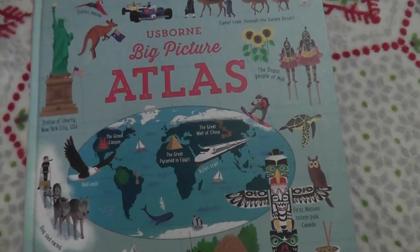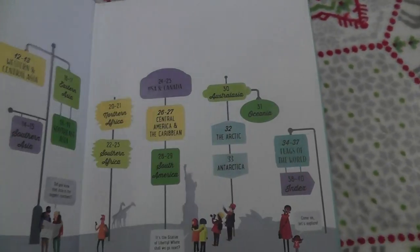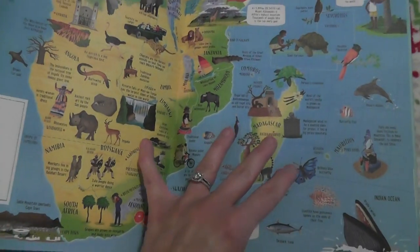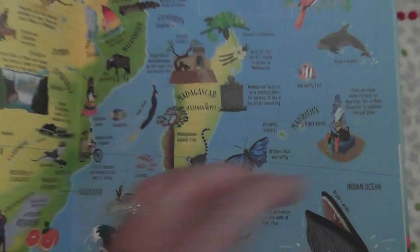We'll come right over here. We have got this big picture atlas. I'll show you inside here. This one is great to have too, for a little bit older kids. And there's all kinds of information. I don't know if you can see that. And they have flags.